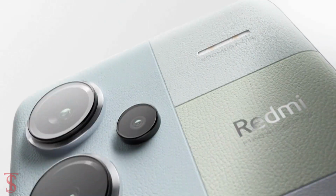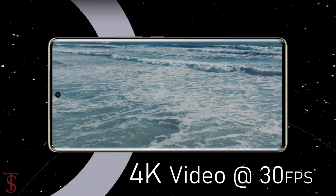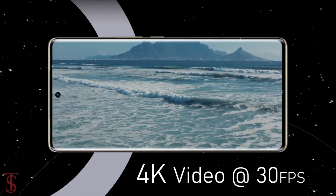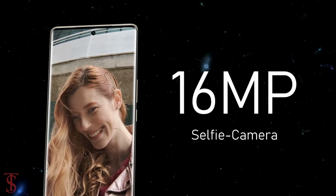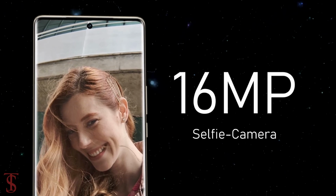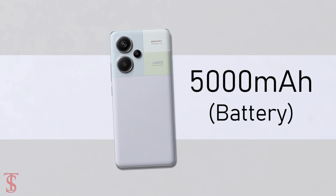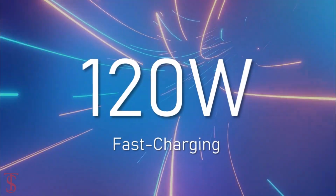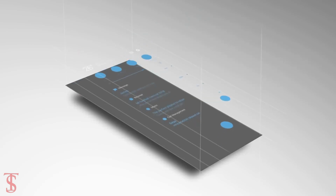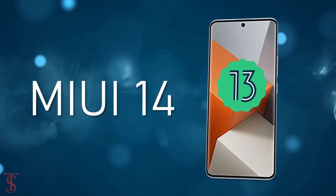The rear cameras of the phone are capable of shooting 4K videos at 30 frames per second. For selfies, it has a 16-megapixel camera under the hole punch at the top center. The device comes equipped with a massive 5000 mAh battery, with 120 watts super fast charging support, and on the software front, the handset runs on Android 13, based on MIUI 14 skin on top.